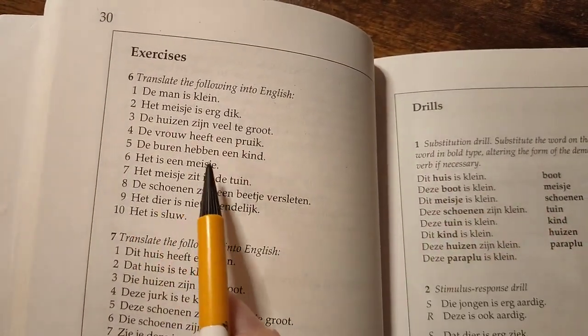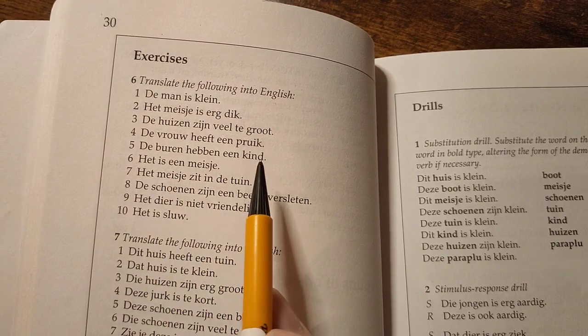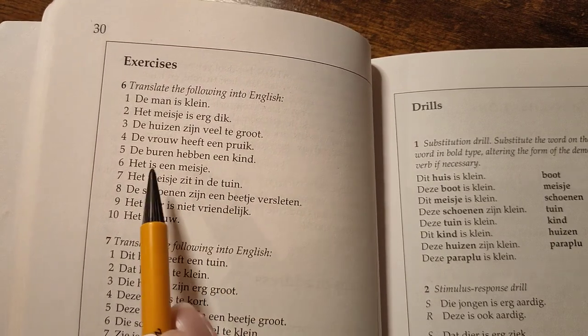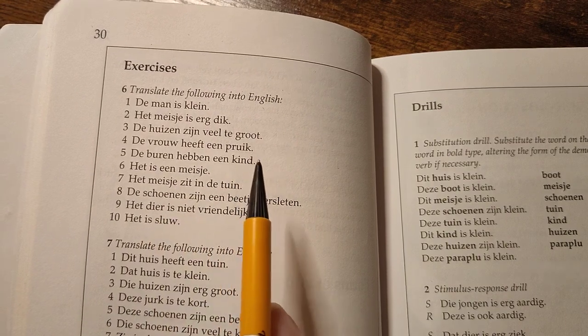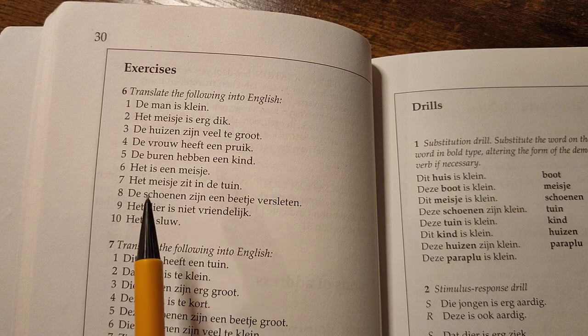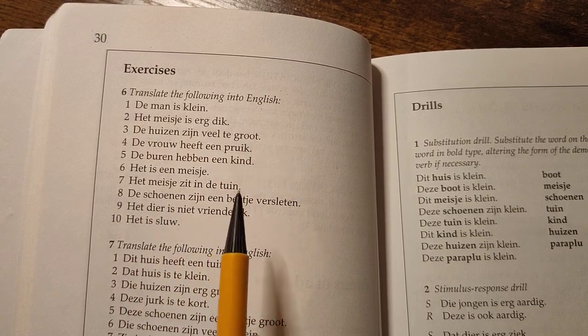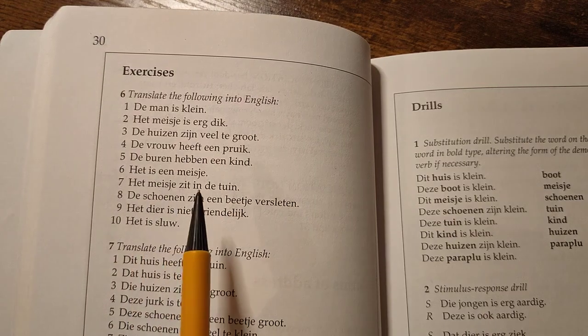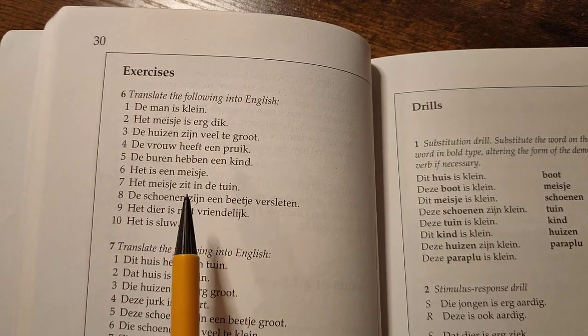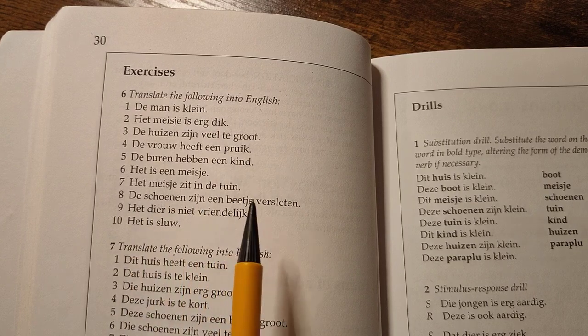De boeren hebben een kind. The neighbors have a child. I hope it's not noisy. Het is een meisje. It is a girl. Het meisje zit in de tuin. The girl is in the garden. It could also be sits in the garden.